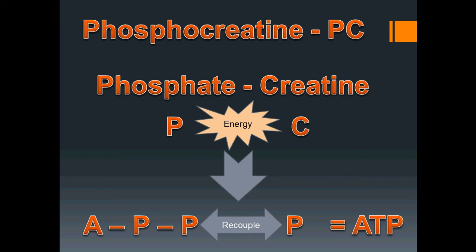So, we have a clever system, okay? This system is backed up with PC, which is known as phosphocreatine. The phosphocreatine is actually made up of a phosphate and a creatine molecule. When all the ATP is used up after 2 seconds of flat out exercise, our phosphocreatine breaks because that's held together by a bond. That energy then goes to recoupling our ADP, our adenosine and the 2 phosphates, and our spare phosphate. So the energy goes into rebuilding this bond to create ATP. And once we've got our ATP back, we can reuse it again.